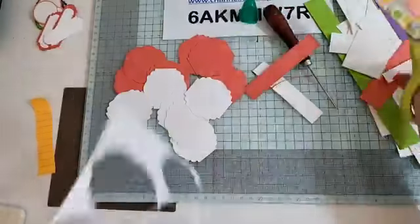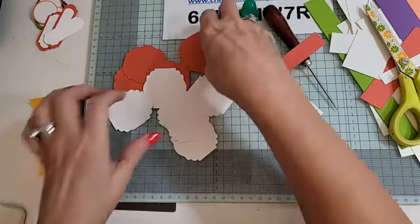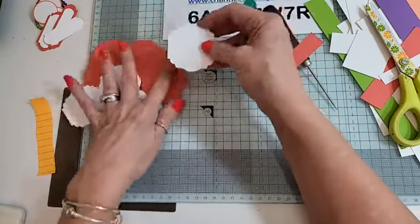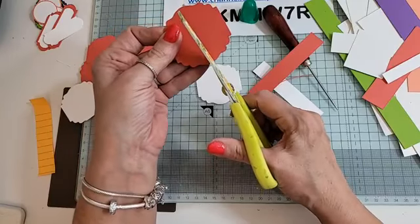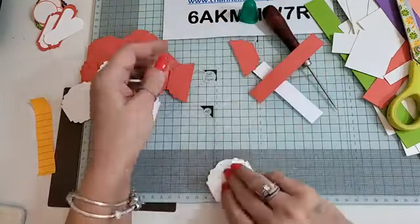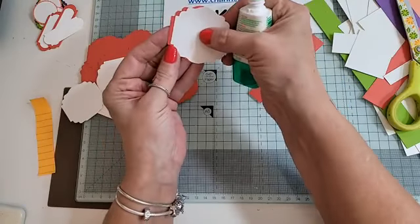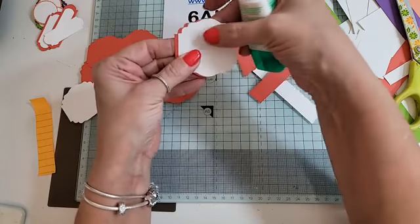See, I'm terrible. Right. And the great thing with these is if you put that on there, you aren't going to see it, right? So a little trick for you. If you cut one of these in half, like that, and then what you're going to do is layer this on the back of that, just like that.